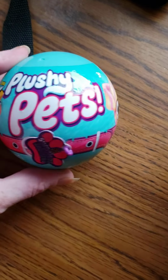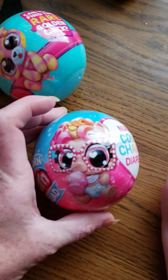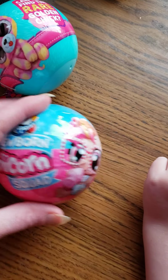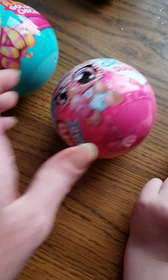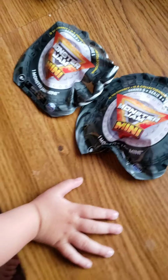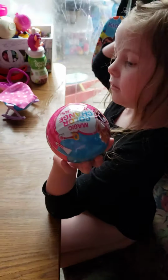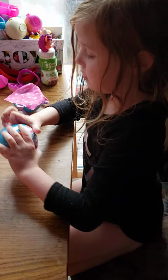Okay, we got a few surprises to check out today. First, we got the puppy and unicorn squad. A Zuru puppy. What is this? My truck. Zuru Plushy Pet and truck. And there's another color changing Zuru newborn unicorn squad with a color changing diaper. And Jimmy's got two Monster Jam minis. And let's do the school part today. Yep. Okay, go ahead. Now we're gonna do the school part.